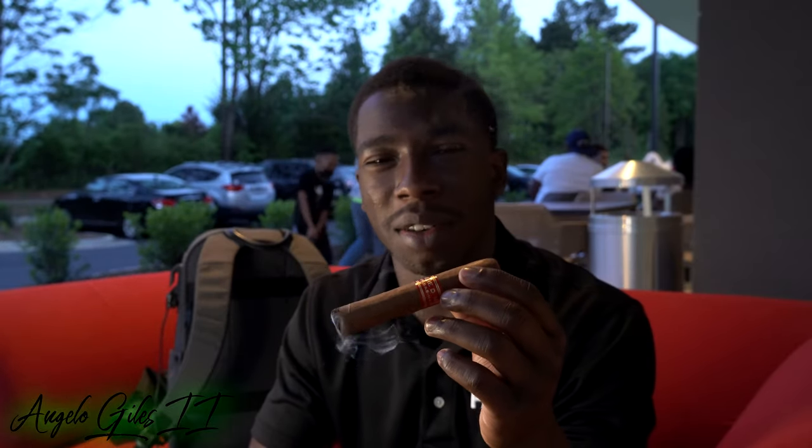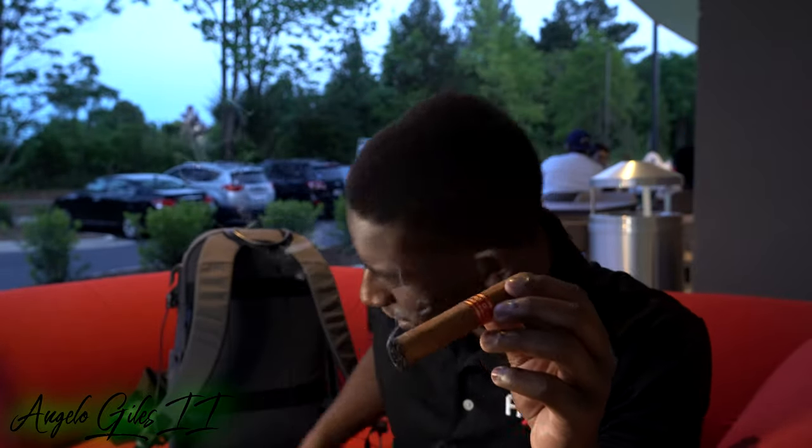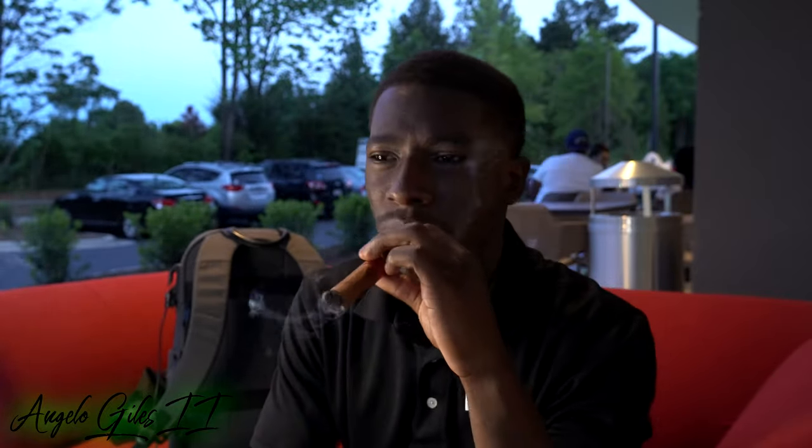Alright, so right at light up, my lighter was acting really funny. I was like, oh man, I didn't even bring my second one, thinking, oh no, I'm not gonna need it because it's gonna be warm. And I definitely needed the second one, but it's all good. I was able to get it lit. First one light up though.